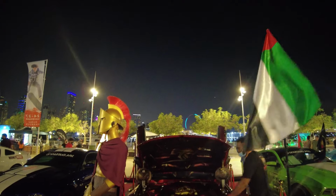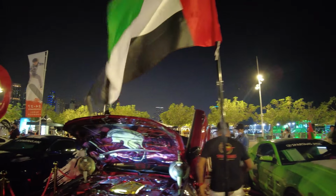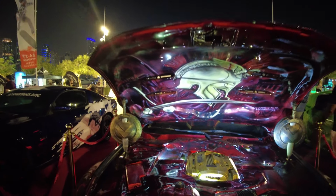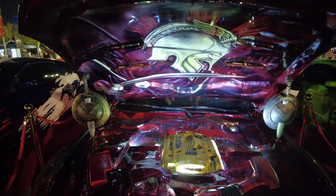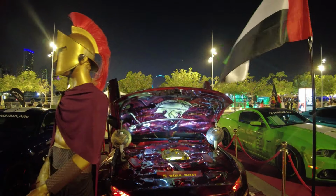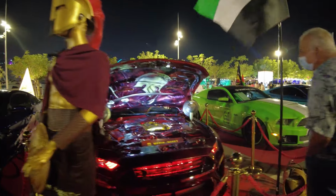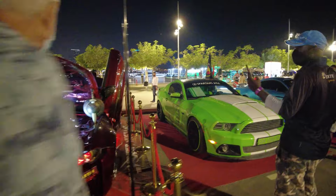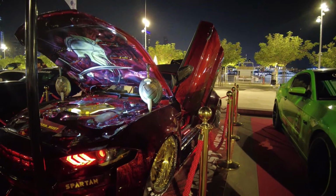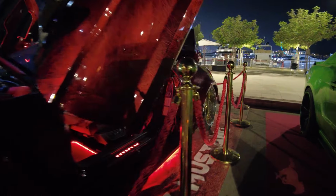Oh wow, wow, this is nice. Just check out this place. This is the best of modifying, right? Just take a look at this car. The Mustang has been modified and ripped into muscle. It has a different way of door opening. Just want to show you this part here.